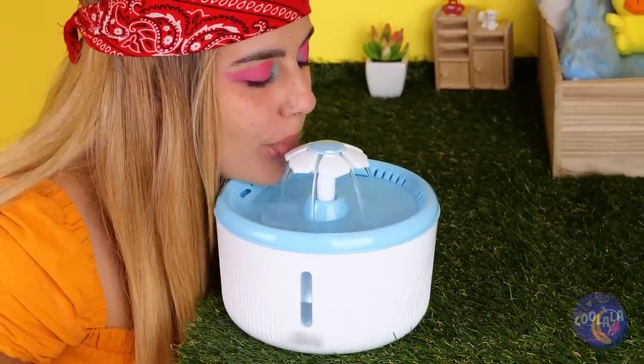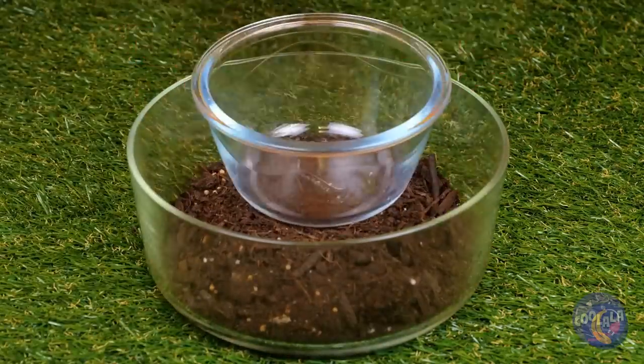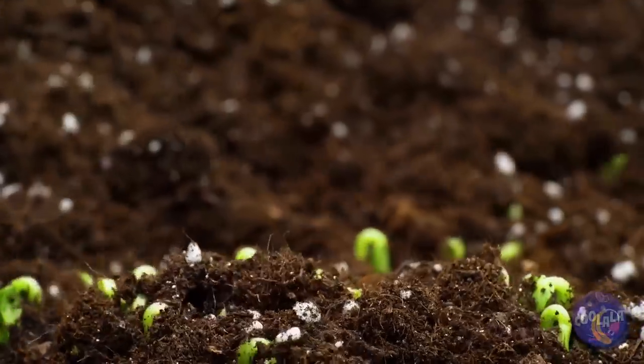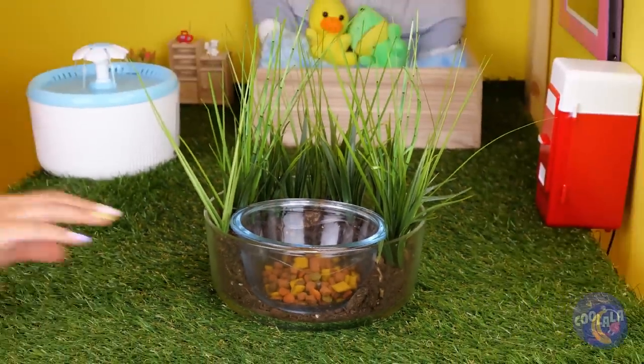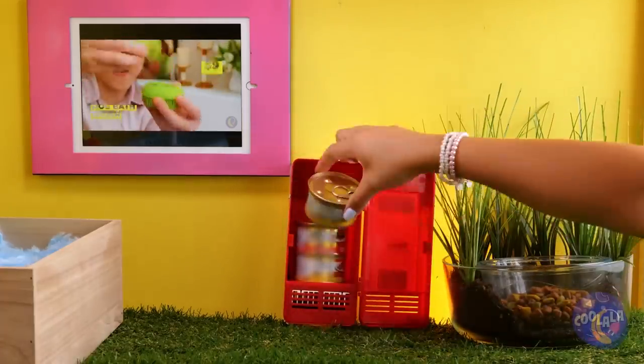Always smart to try things out before trying on the cats. Now that they have water, they might want something to nibble on, too. And we're going au natural with cat grass. And there's plenty of room for a bowl full of cat chow. But let's keep the fridge stocked with wet food, just in case.